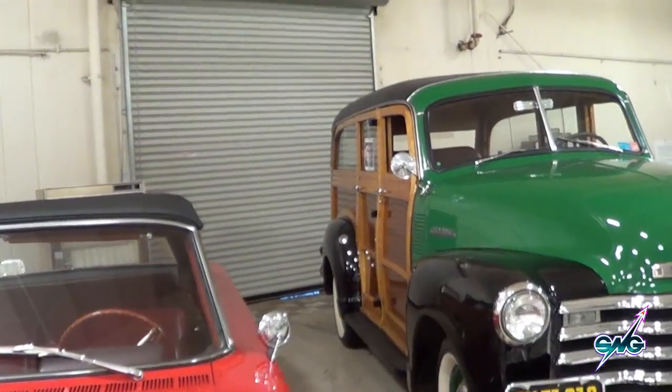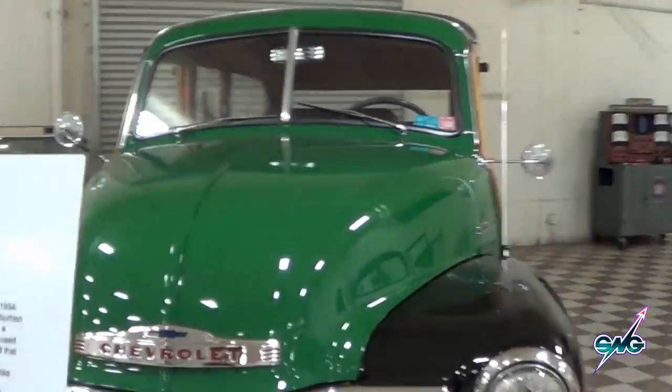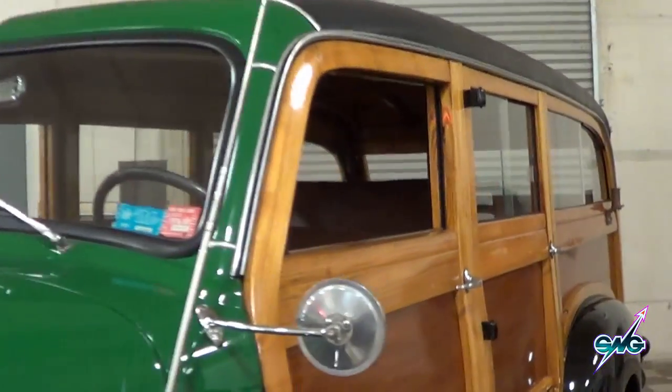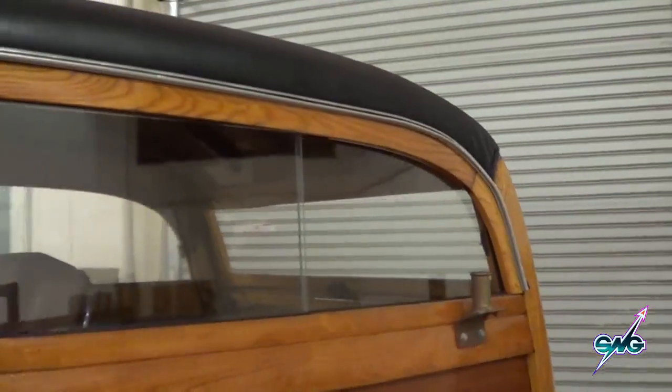Now this wouldn't be California without a Woody. And this is a 1952 Chevy Suburban. It's beautiful.